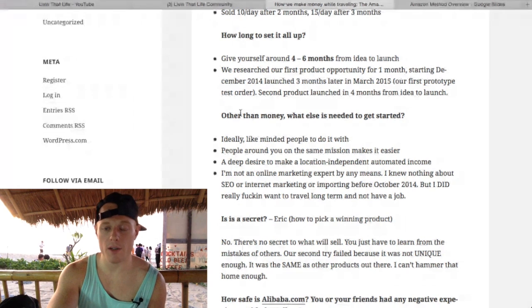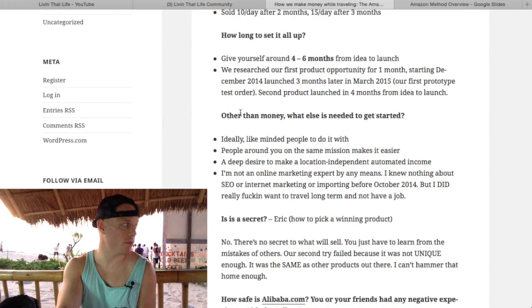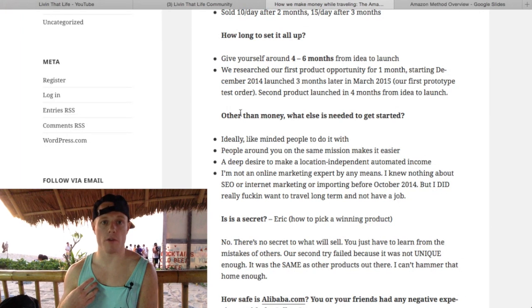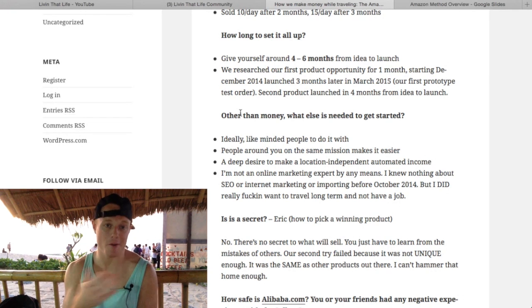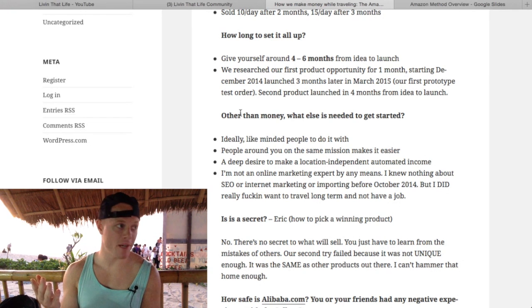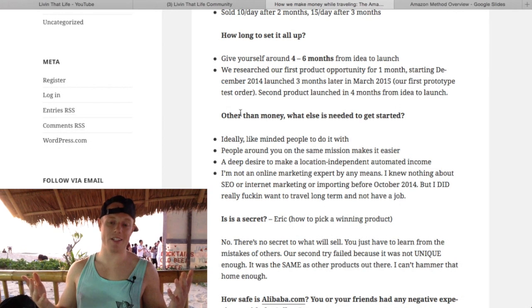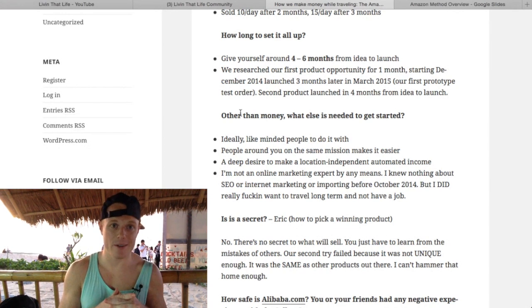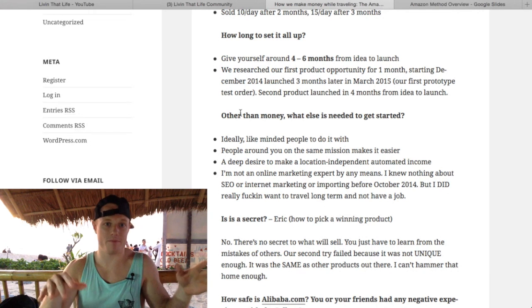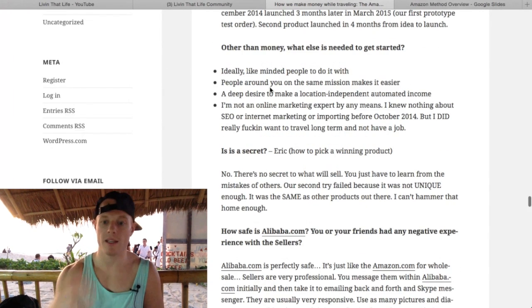Other than money, what else is needed to get started? Ideally, like-minded people. I'll be honest, I wouldn't have done this by myself. I had a friend and a business partner on the same mission as me. I was in Chiang Mai around all these digital nomads where it's weird if you don't have an online business. So ideally you're around like-minded people, but the beauty of it is we have Facebook nowadays. So get in a Facebook group and just ask questions all the time. People are more than happy to help, like me.